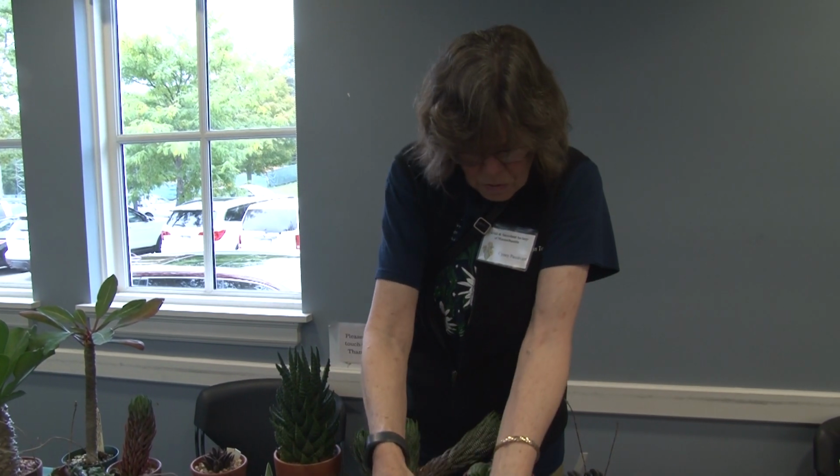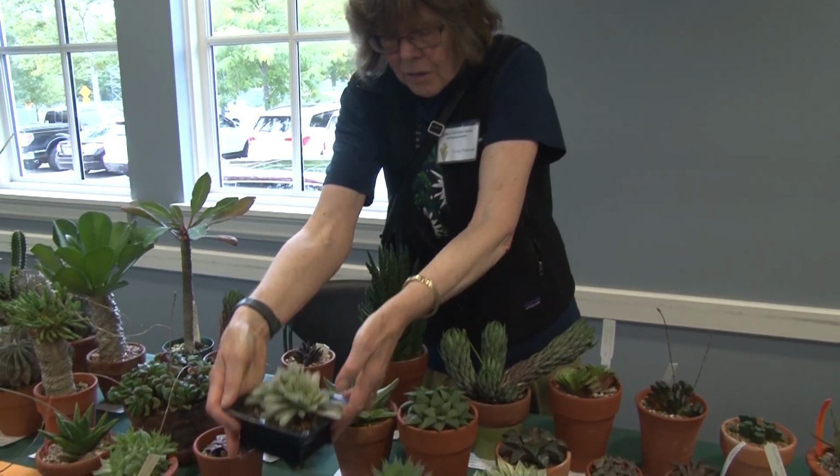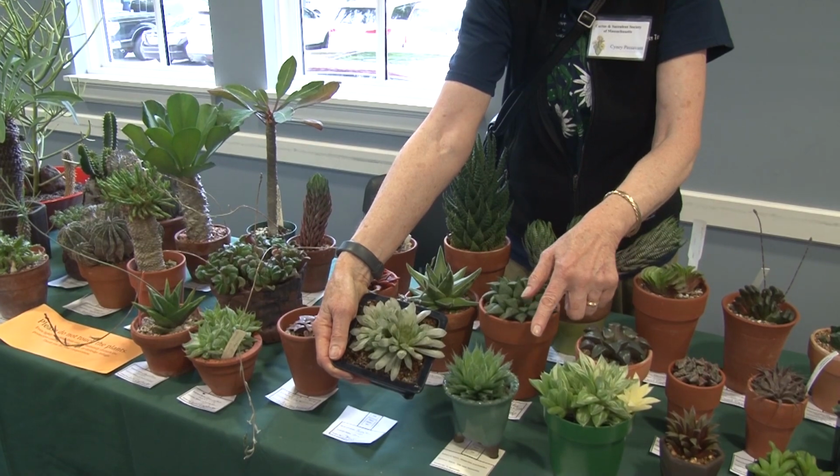And I'll show you this one here, another Haworthia. Again, it's very, very different if you look at the three together.